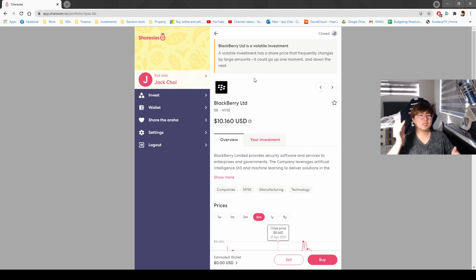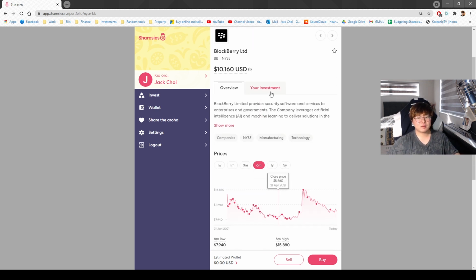The company is slowly going down in terms of revenue, but their earnings are getting better. So I personally think BlackBerry is going to jump someday. It's going to go well into the $20-30 range. That's where I see BlackBerry, and that's why I'm not too fussed about it, even though I have a decent amount of money in it.